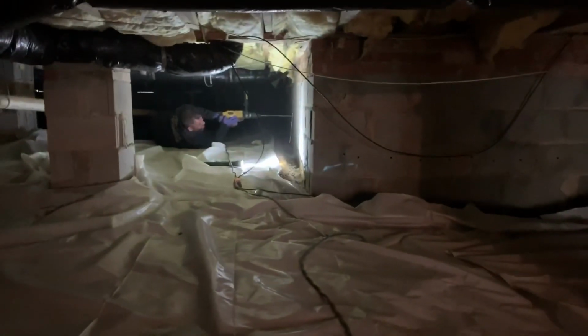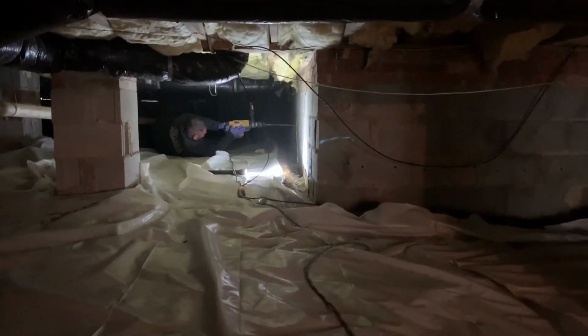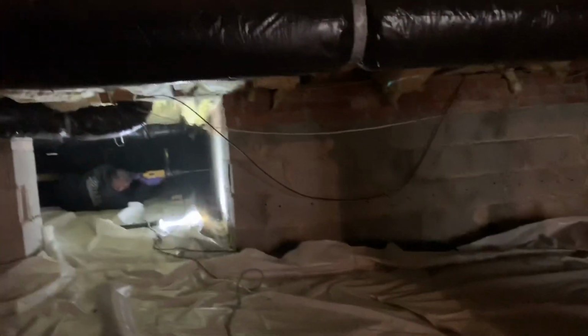That's what Pat's doing there, and all the voids behind the front porch. That's going the whole way down. Of course, I've already done this section in the crawl space. You can see up there, it's pretty much prepped. Yeah, that's what's required.